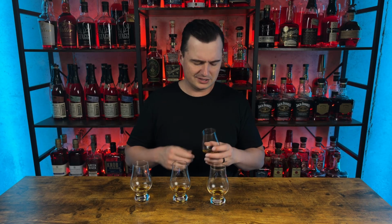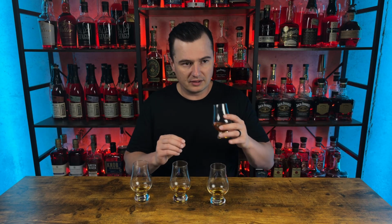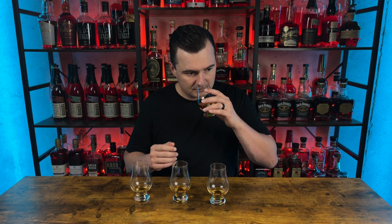This one has a nice citrus too, almost like a red grapefruit. Oh, I love a good red grapefruit. Let's do this. Little cherry, vanilla. Man, that red grapefruit's great. Nice orange in there, but still going into like candied, so maybe a ruby red grapefruit, candied orange slice. Really digging this nose, very fruit forward.